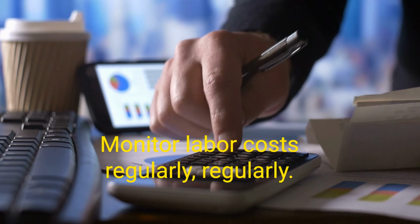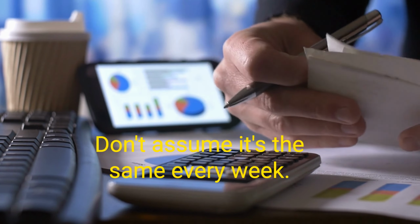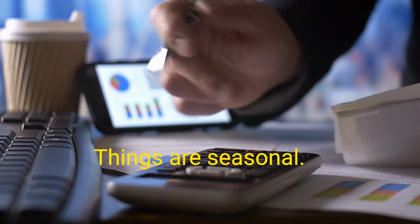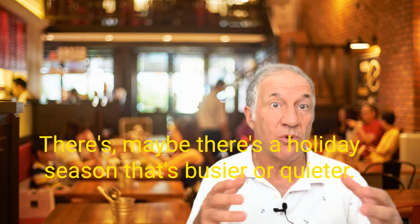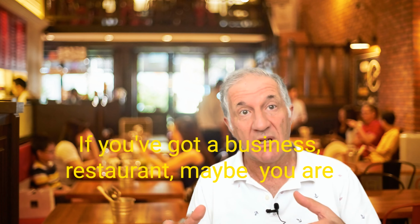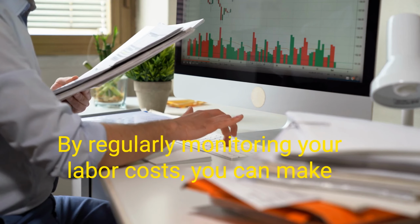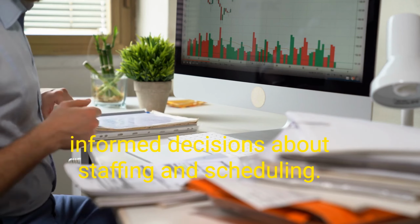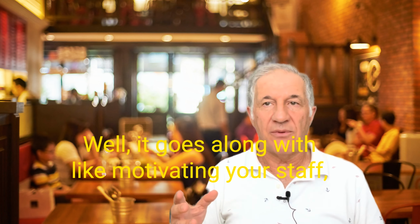Monitor labour costs regularly. Regularly track your labour costs. Adjust staffing levels as needed. Don't assume it's the same every week. Things change. Things are seasonal. There's different weather patterns. There's a holiday season that's busier or quieter. If you've got a business, restaurant, maybe you're busier in the peak season when everyone's at work. By regularly monitoring your labour costs, you can make informed decisions about staffing and scheduling that can help you save money over time, reduce employee turnover. Well, it goes along with motivating your staff.